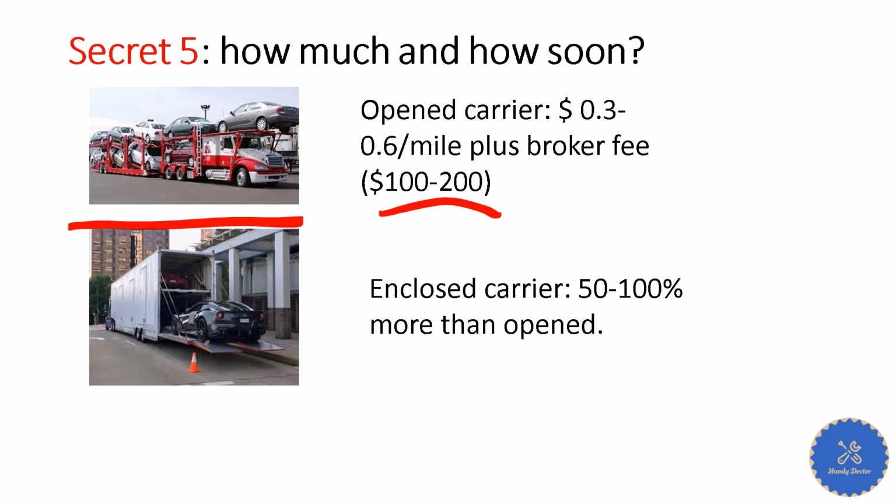Now, like I said, it's a bidding system. If the price is higher, the chance of picking up the car in the next hour or the same day will be much higher than with a lower price. At the same time, the price also depends on the route and the toll weight on the route, etc., etc. So it's difficult to say how much it is unless you ask them.